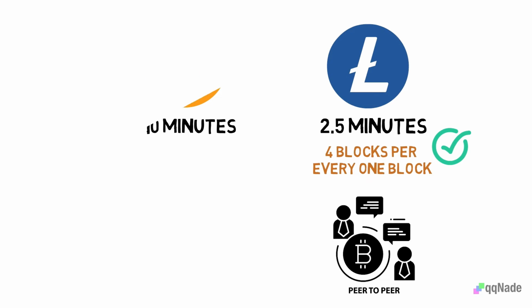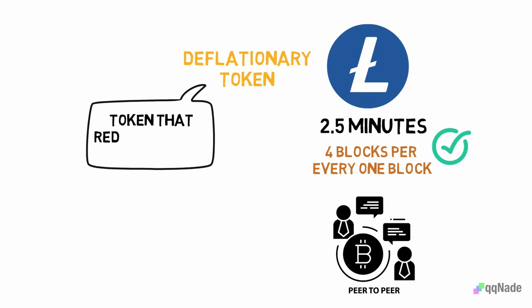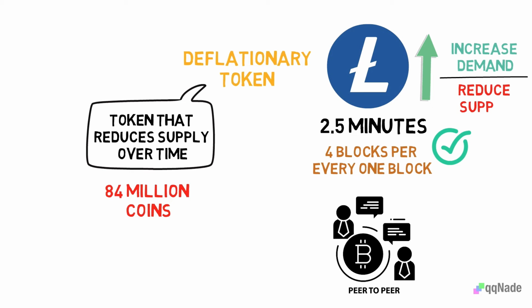The next major difference between Bitcoin and Litecoin is coin supply. Just like Bitcoin, Litecoin is a deflationary token. A deflationary token refers to a token that reduces supply over time. Litecoin has a total supply of 84 million coins. Litecoin has also used halving to increase the value of its token. Halving is the act of cutting down a token's supply in half to increase demand and reduce supply, thereby increasing the value of the token. Litecoin's halving takes place every 4 years, just like Bitcoin.